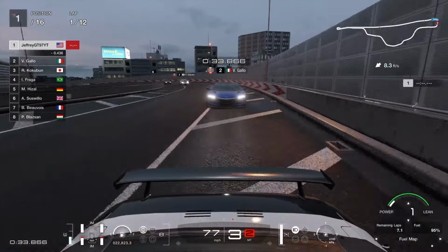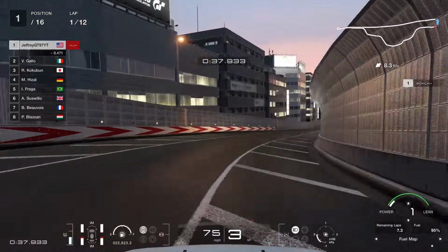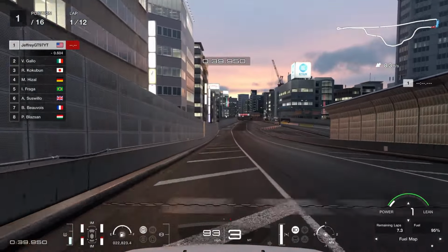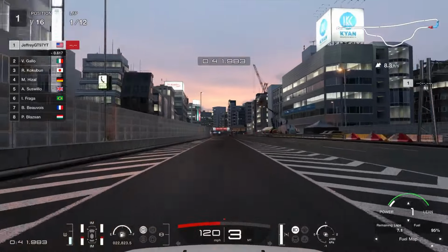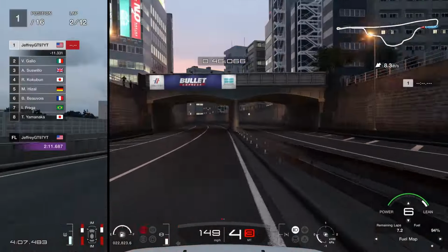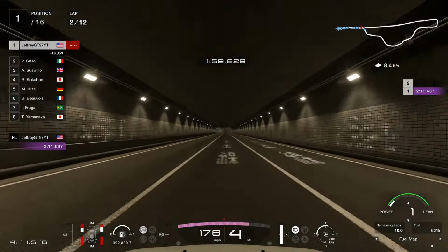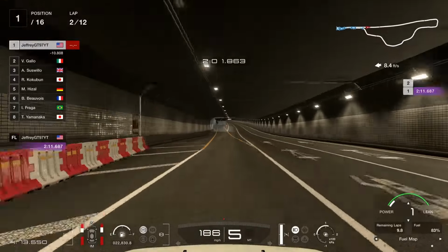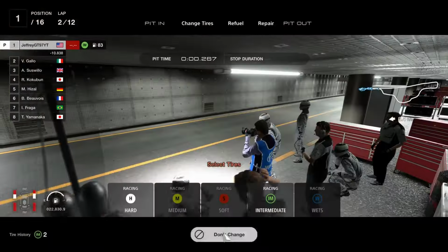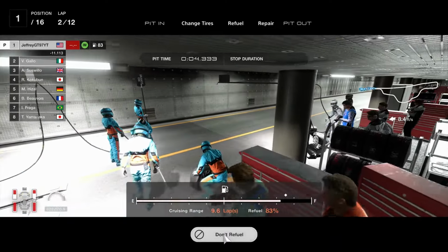Now, one thing to point out is, look at the inter tires. The rears are degrading very easily. So we'll have to pit on lap number 2 in order to get done with our first phase, which is basically waiting for the track to dry up some. You see it already has turned red, so we're going to come to pit road and get ourselves a fresh set of hards.